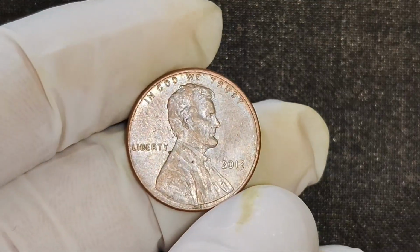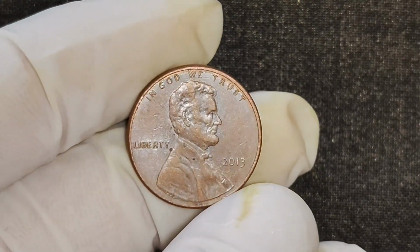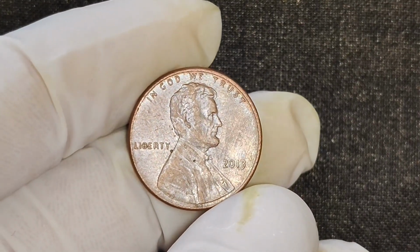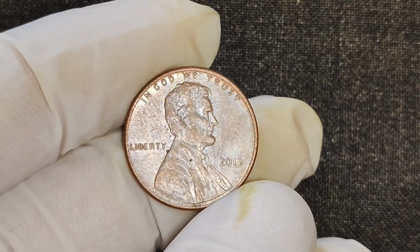And if you didn't find anything this time, don't worry. There are plenty of other rare coins out there. If you keep hunting and stay informed, you could be sitting on a future treasure.